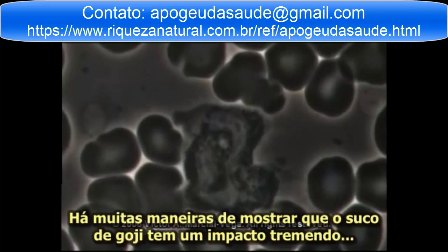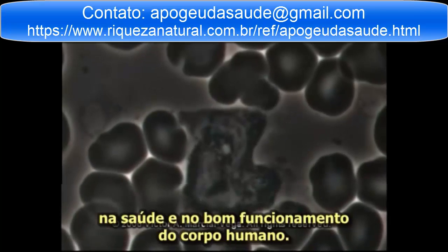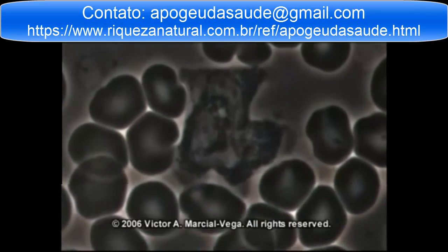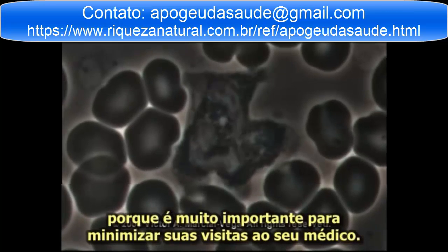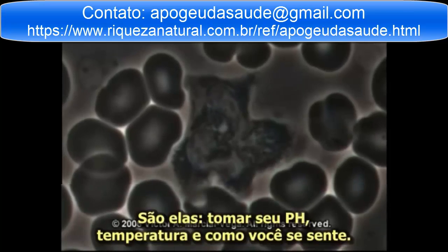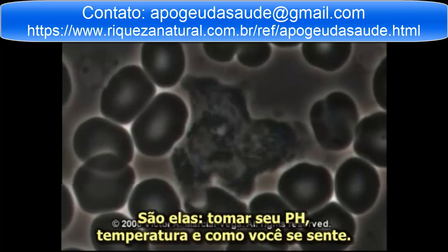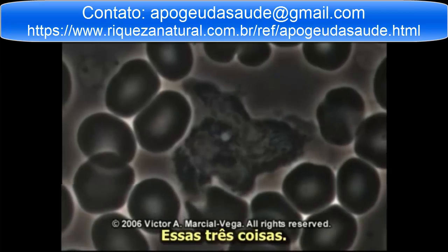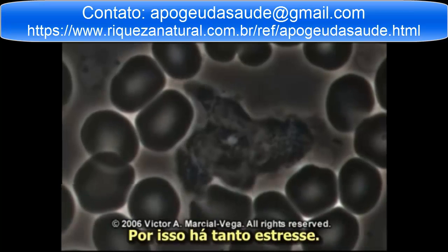There's many ways to show that goji juice has a tremendous impact on health and on the optimal function of the human body. So now we see a few things that I want to summarize for you because they're very important to minimize your visits to your doctor. And they are taking your pH, temperature, and the way you feel. Those three things.